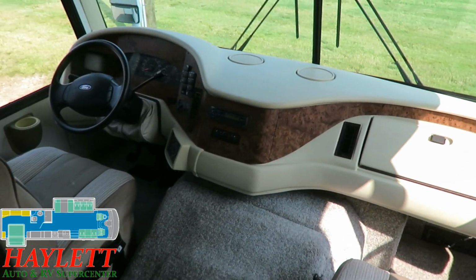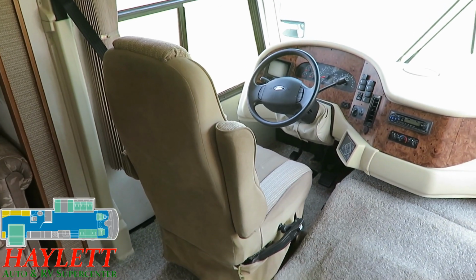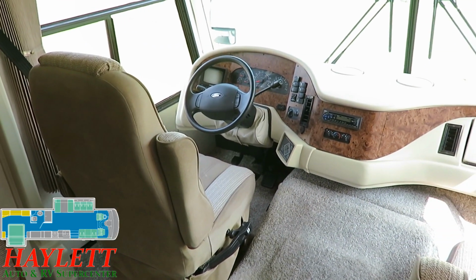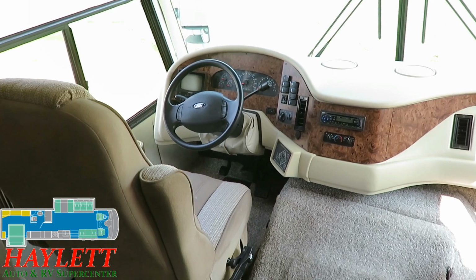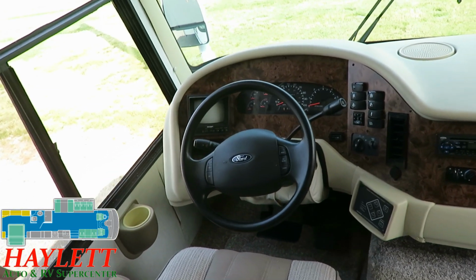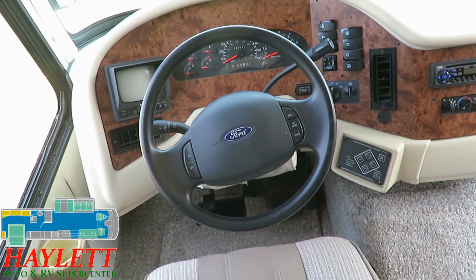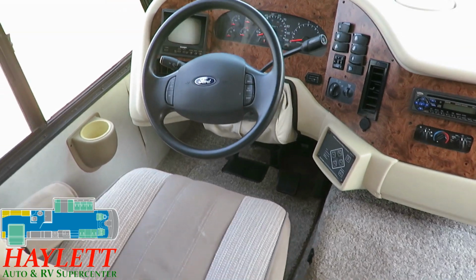So there's always a little bit of a learning curve associated with getting any RV, especially a motorhome. Motorhomes are very different from one to the other, whereas a lot of trailers tend to be very similar. But those handy little instructions, I think, are going to help cut that learning curve quite a bit. We have power side mirrors, and you can see right down next to that steering wheel, it does have the full automatic leveling system there.